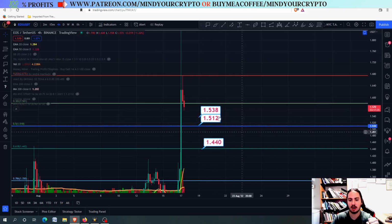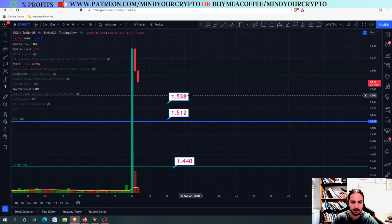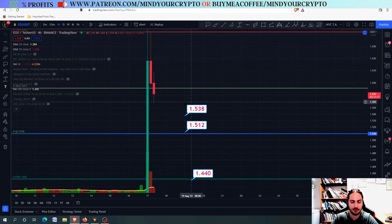These support levels are likely going to play out for EOS, and of course be careful a little bit, because we are probably going to approach these numbers right here that you are seeing on your screen. I'm going to zoom in a little bit so you can see it clearly. 1.44, 1.512, 1.538. We are probably going to approach these numbers.